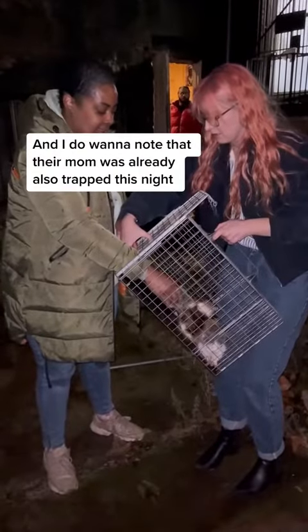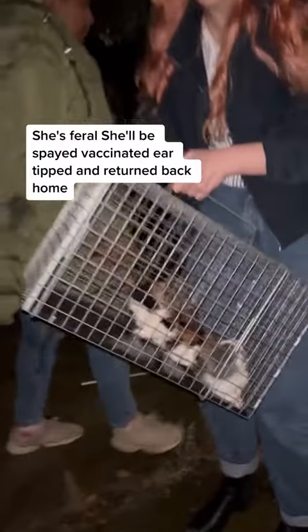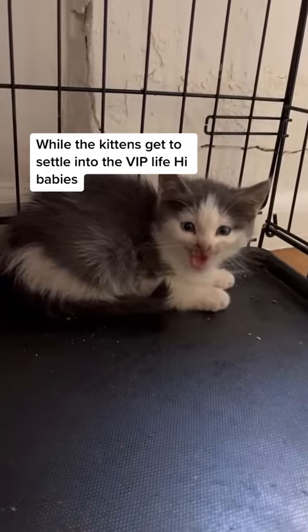And I do want to note that their mom was already also trapped this night. She's feral, she'll be spayed, vaccinated, ear tipped, and returned back home. While the kittens get to settle into the VIP life. Hi babies.